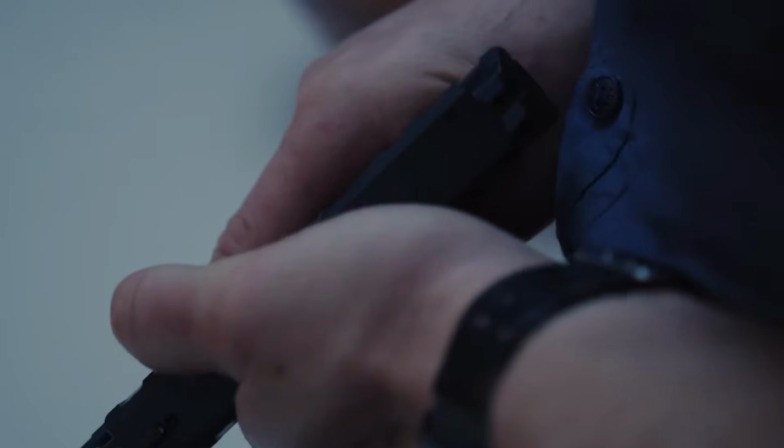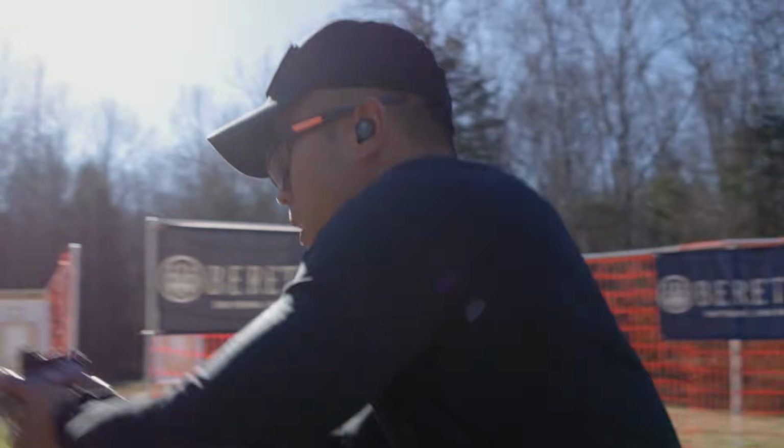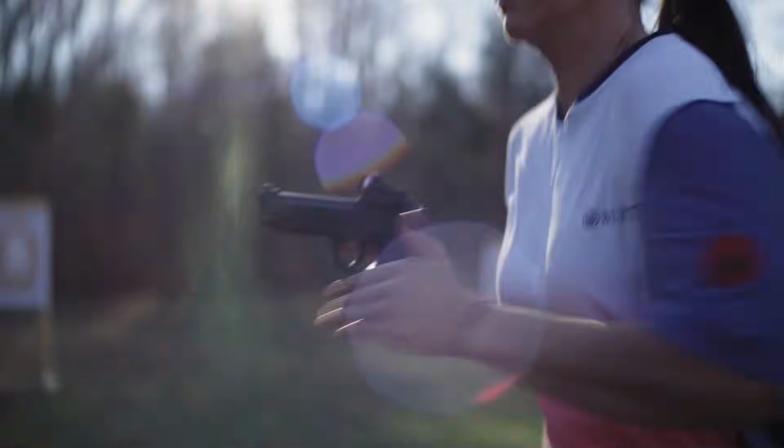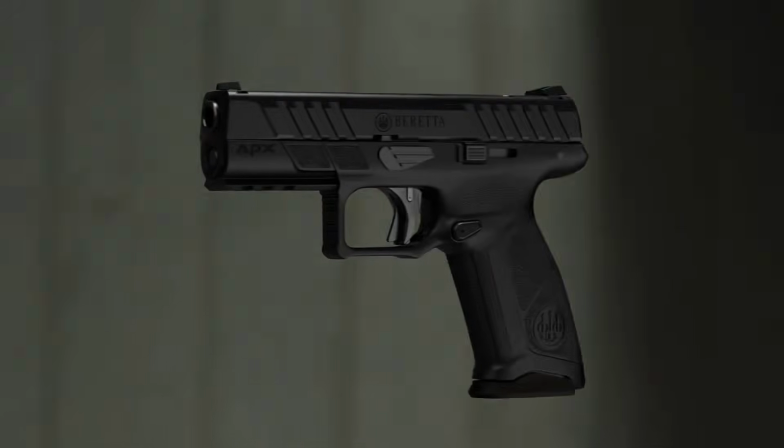The slide cuts are deep and aggressive, giving you a solid grip in any condition, and the improved ergonomics, especially the extended beaver tail and undercut trigger guard, make high, controlled grips easier than ever. The barrel comes in at 4.25 inches, and the overall balance is tight.